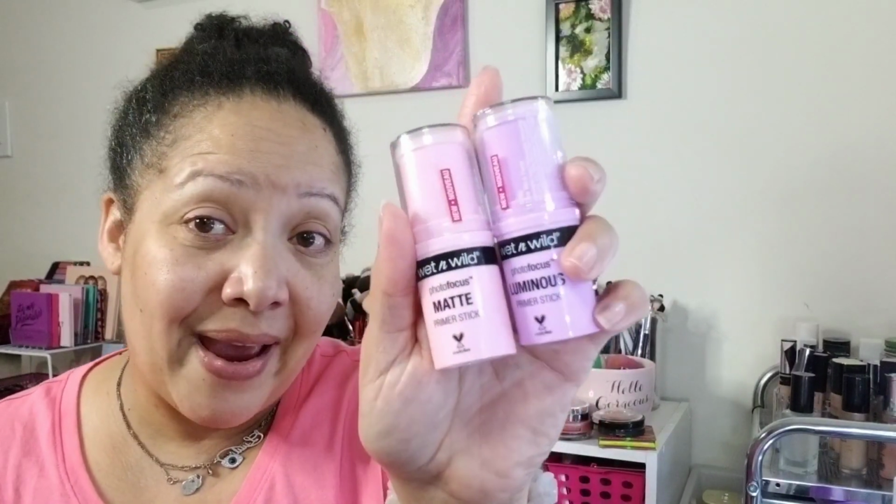All right, then I have the Wet n Wild primer sticks, the luminous and the matte. I also have the Nip and Fab Viper Venom Micro Blur Fix. I kind of like this one, but I don't think they make it anymore, so I'm just going to use it up. The One Heck of a Blot primer. Everybody says this is a great primer. I'm still not sold on it. So I'm going to finish this up and have a definitive answer in my head about it.